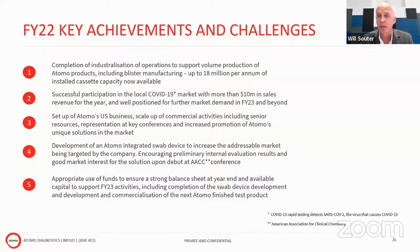We obviously were impacted by COVID, and in Australia in particular, that came a little later than it did in the rest of the world. We responded to that by obtaining TGA approvals for both the COVID-19 rapid antibody test and a COVID-19 rapid antigen test for professional use. We have been selling those in substantial numbers. More than 1 million of those were sold over the FY22 period, and that's been extremely helpful for us.